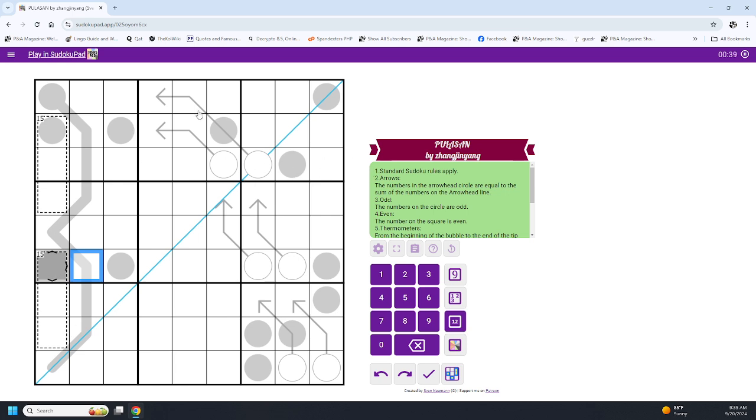The rest of these are going to be odds. So we've got a lot of odds scattered around here, and that's going to help us out. And so I think a good place to start is this line right here. We see that we've got a good portion of, I think this is an entire thermometer. So this is going to be a pretty quick start, I think. So let's go ahead and go here.